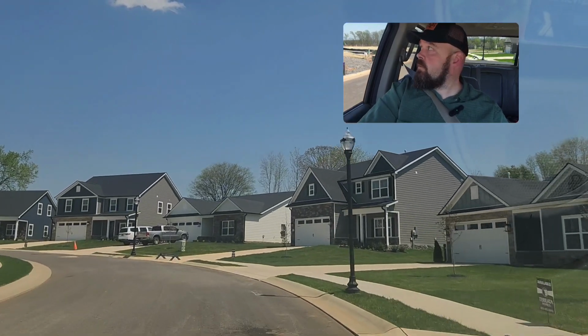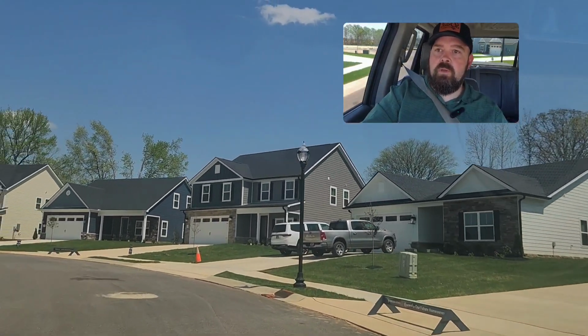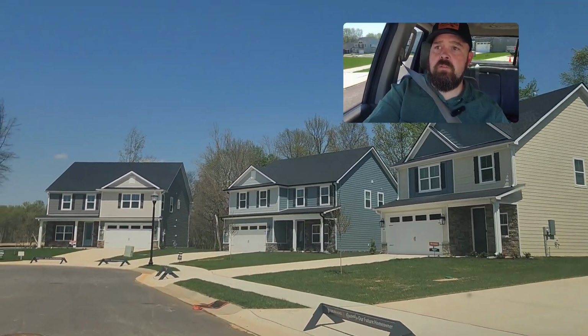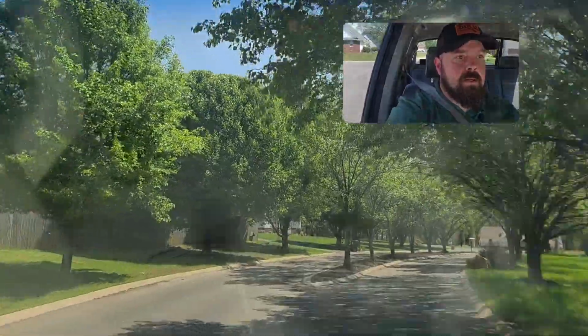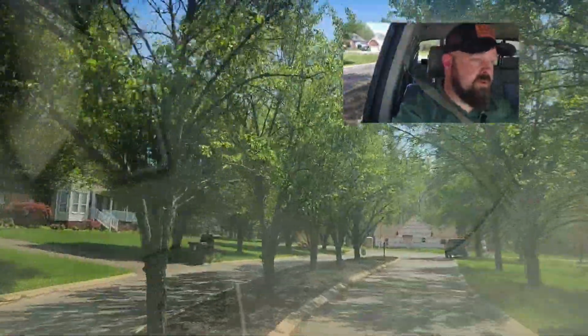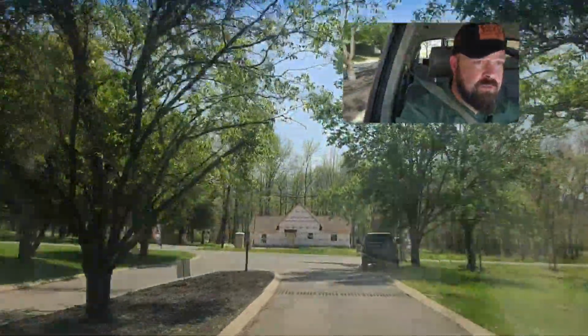Check this out, y'all. So this is good. These are nice homes. I like the way they're built and everything. They have a little bit of stone on the front. So they're not bad. Not bad at all. That's very cool. All right, guys. Just heading out of this area. We are about to get back on to South Palmer's.